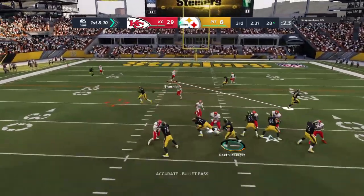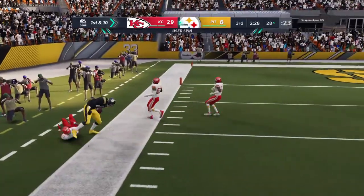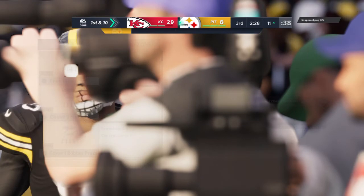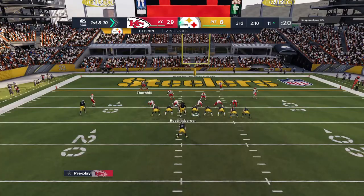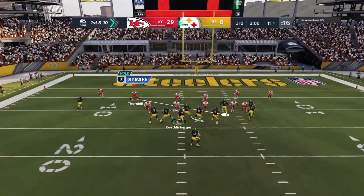On first down, it's Roethlisberger. Short little throw to Ebron. And he's out of bounds. Almost gets to the 10. The catch and run there, good for 16 and a first. Now we're first and 10 at the 11. First and 10 at the 11-yard line.